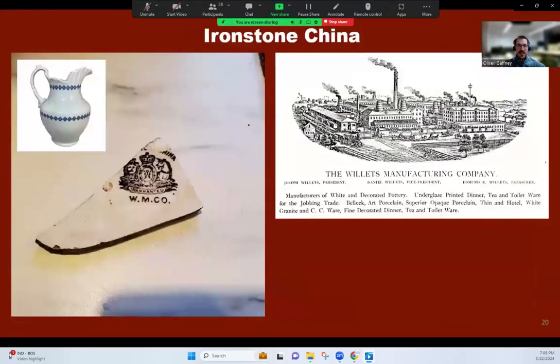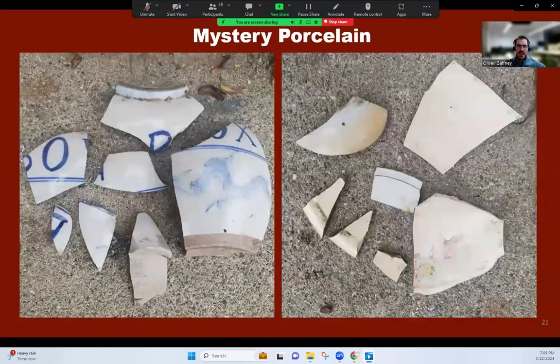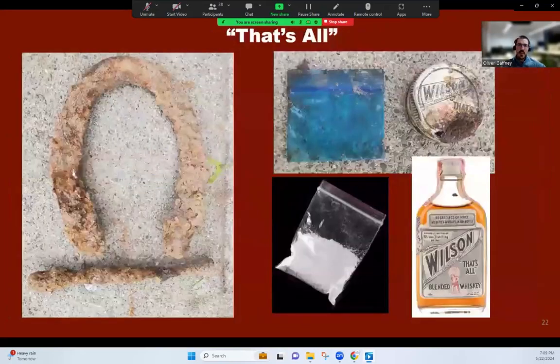We did find some interesting artifacts in there. We had this ironstone china, beautiful maker's mark here for the Willits Manufacturing Company out of Trenton, New Jersey, probably part of a pitcher. Whole bunch of mystery porcelain, some very interesting stuff here, possibly part of a jug or a pitcher again. Some plates, some very ornamental stuff with some floral patterns and gilding and other nice details to it.